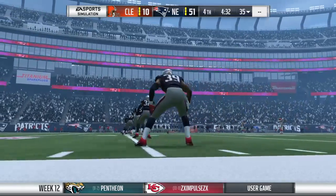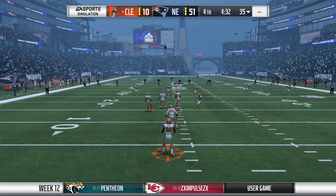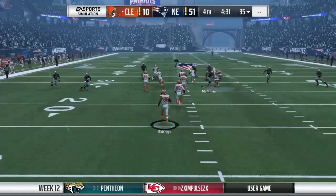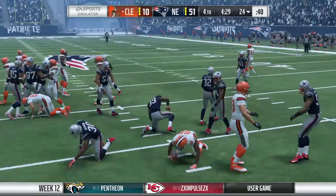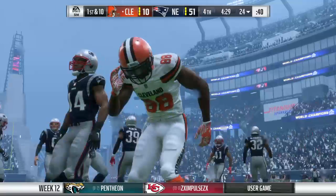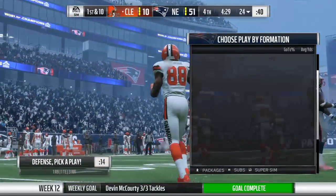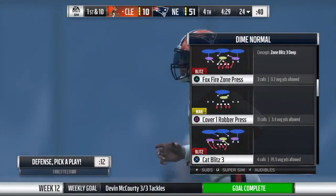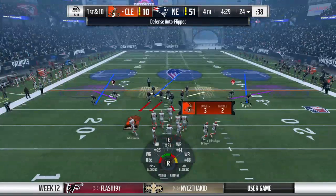Morstead, the punter, out to kick it off. This one fielded at the 5. And he is hit pretty hard from the side as he's knocked down. And now Cleveland geared up to take the field. And after the field goal last time, we'll see what they can get here.